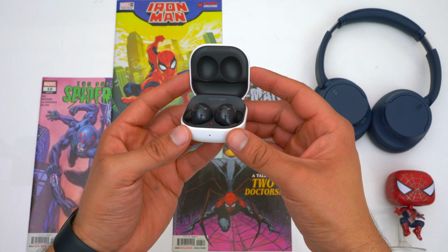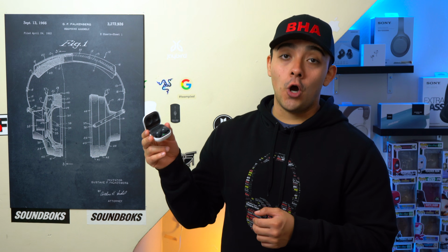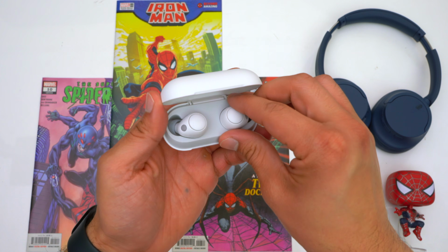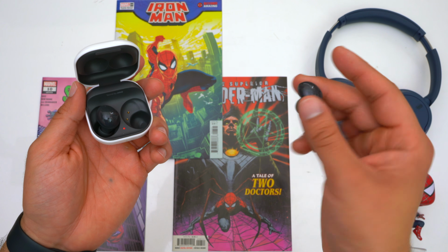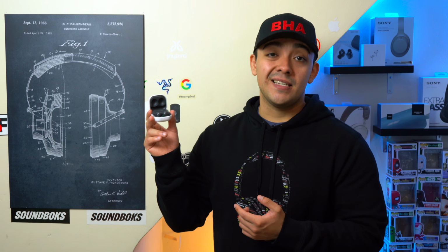And finally, there are the Galaxy Buds 2, which have an advertised combined battery life of 20 hours with the active noise cancellation turned on. And if you were to use them with the active noise cancellation turned off, then they should be able to go for as long as 29 hours. So even though Sony's case is very small and I really like the snap of the lid, at the end of the day, the Galaxy Buds 2 do have the best case here because this case does have wireless charging, and these earbuds do have significantly better battery life than the Sony WF-C700Ns.